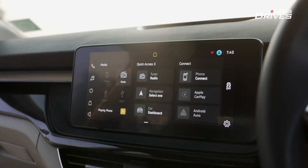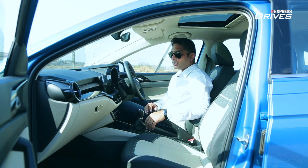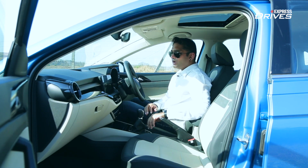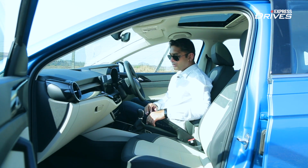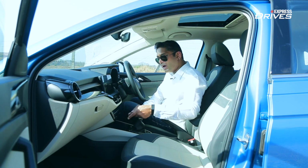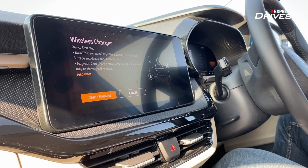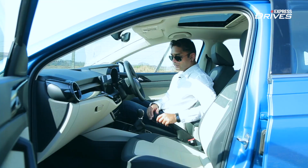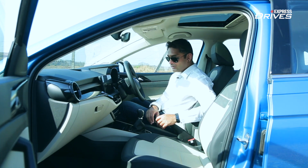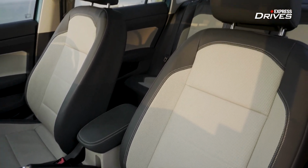Then you also have this 10-inch floating touchscreen. It comes with all the usual bells and whistles, like wireless Apple CarPlay, Android Auto, navigation, you name it, and it has all the works here. It also gets a wireless phone charger. It is right here. You actually have to slot it here at an angle, and then you know that it's charging because it just beeps, it just pops up the notification. But for summers, and now that summer is going to start very soon in some parts, it also comes with ventilated front seats, and that is something which I feel is very practical. So the switches are here.